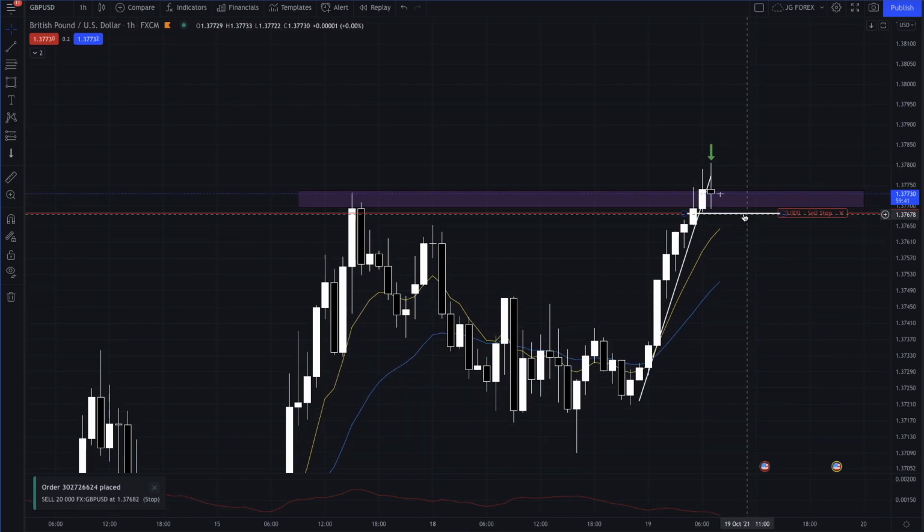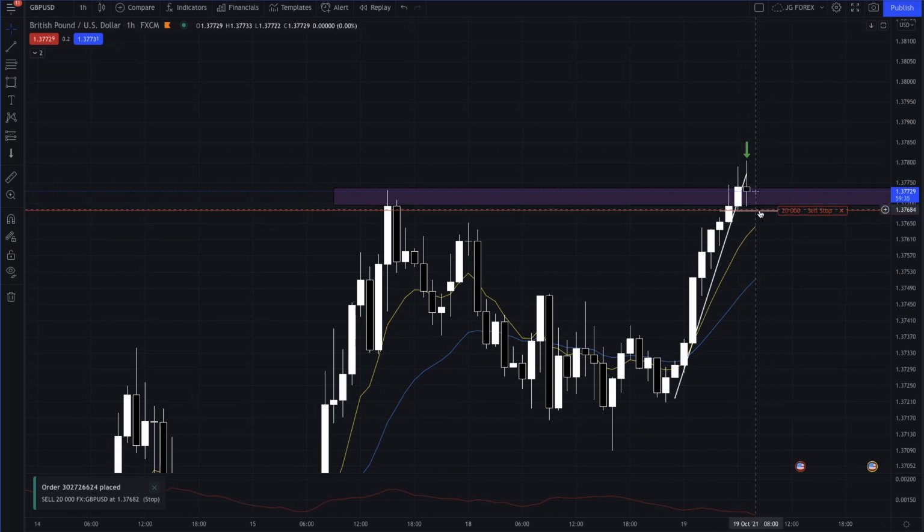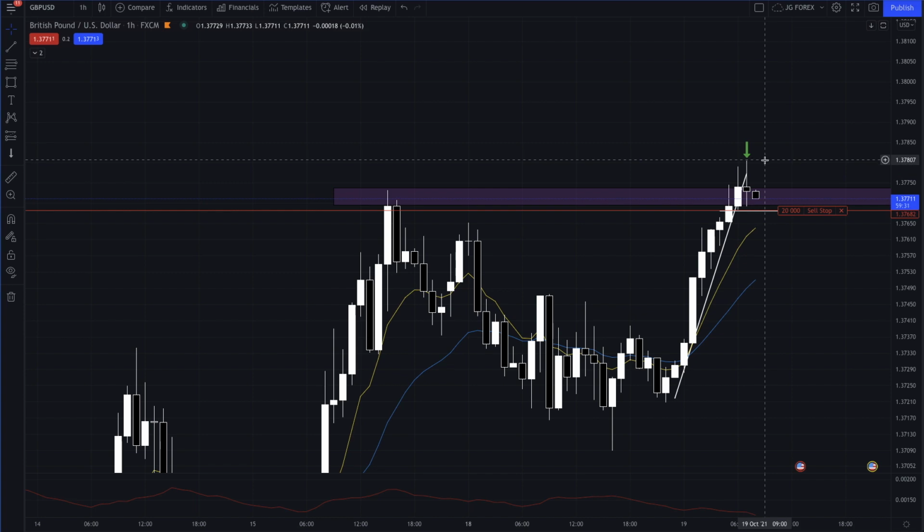And that means that if market pushes down and tests or touches that level or crosses that level, we should be filled in or around that level at the best price possible. As for stops, if that gets filled, which it's likely looking like we're going to get that now.